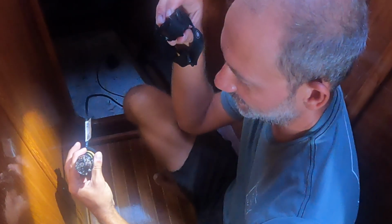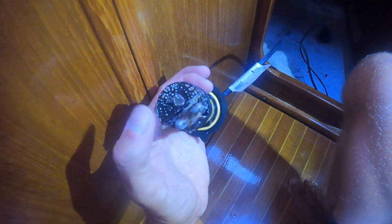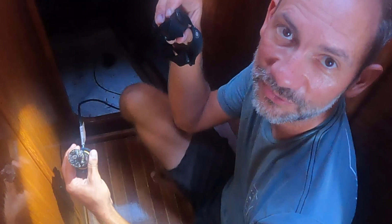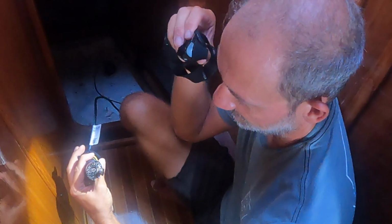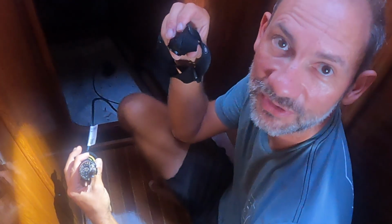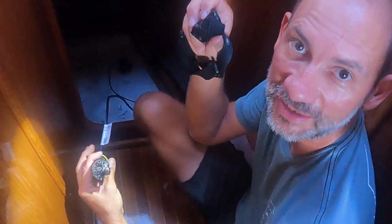But as you can see, our speed sensor is quite dirty. It has fouled up quite a bit, and it normally took a few miles before it actually started reading speed, so it got stuck. So at least now we can give it a good clean and put it back in.